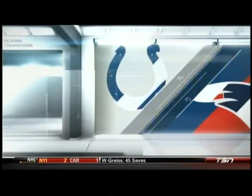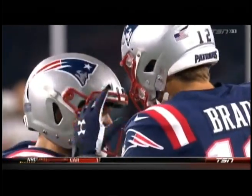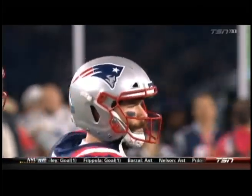Deflategate, you remember that. The Colts were the ones that blew the whistle on the Patriots and their deflated balls back in 2015. Well, guess what? For the first time since all of that, the Colts stepped onto the field in New England. Julian Edelman playing his first game in 606 days. His last action came in Super Bowl 51, was suspended for PEDs.